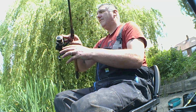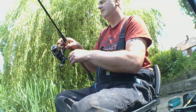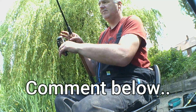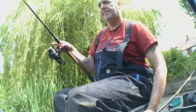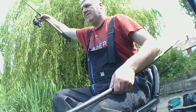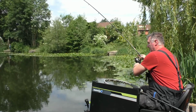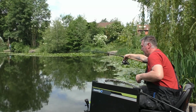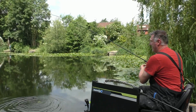This begs the question really, from all you proper feeder anglers out there that do it all the time, is it worth, for a little water like this, popping braid on? Looks might be a netter, this one. Oh, it snagged me up. Snagged me up. Perch is off. Damn it.